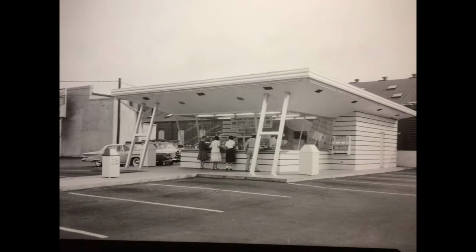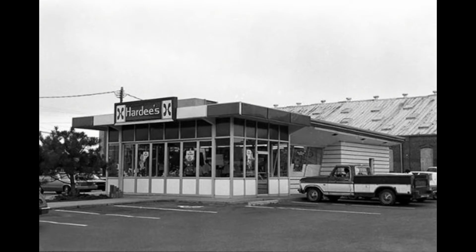It's from 1961, and you see here, at this point, there was no inside dining for Hardee's. You just walked up to the window and placed your order, got your food, and left. Apparently, I'm not sure when this Hardee's opened, but very shortly after this, because the next picture, you can go ahead and put the next one up too, Lee. The next one is from 1962. And in 1962, you see they had enclosed it.